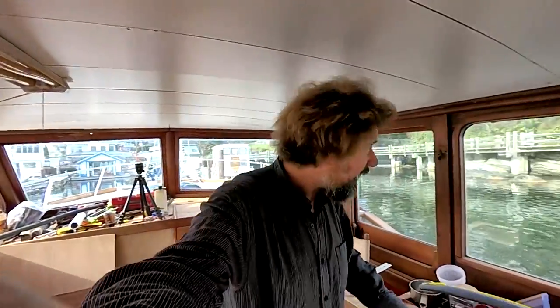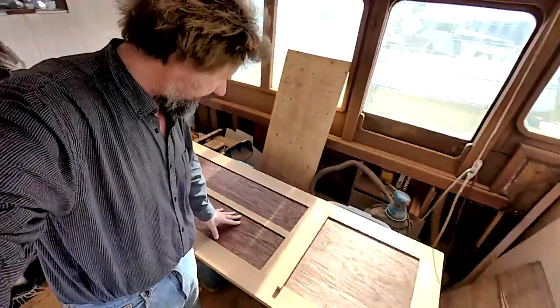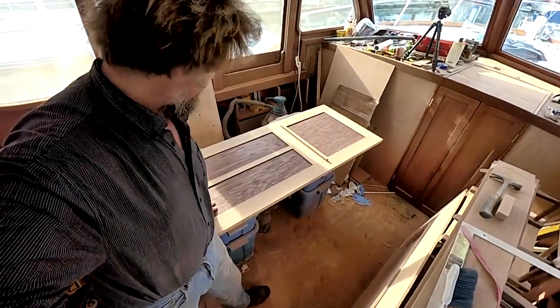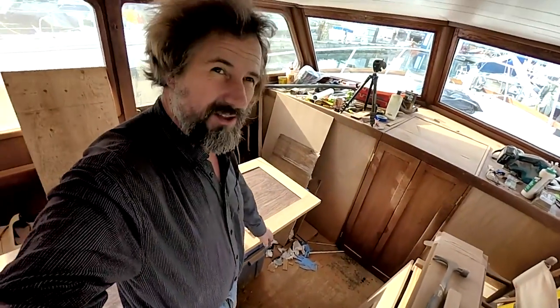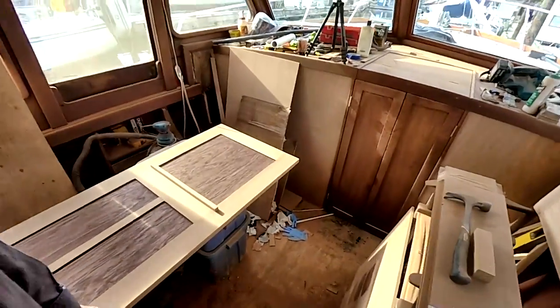All right, and another day in paradise. A glorious, glorious day today. So look at this. It turned out really quite well. It almost looks kind of cool with that two-tone, doesn't it? Hopefully when it's done, it won't look two-tone at all, which is what I was trying to avoid. Although there's no doubt that looks kind of cool.